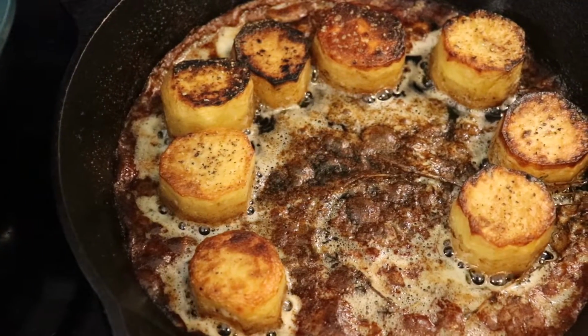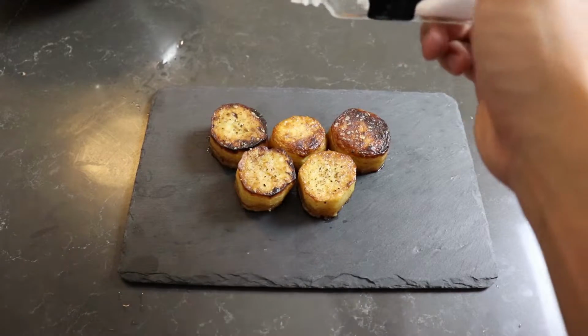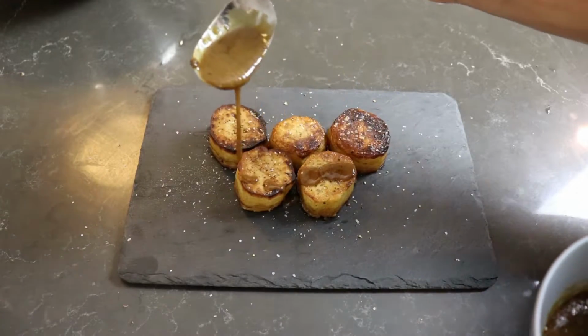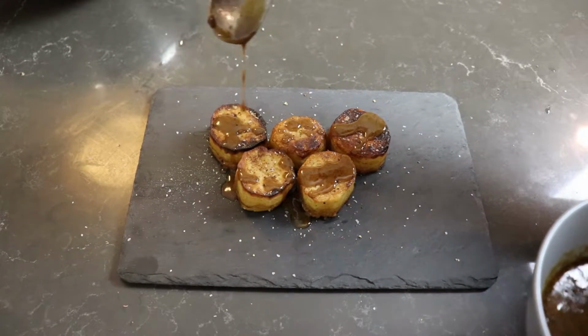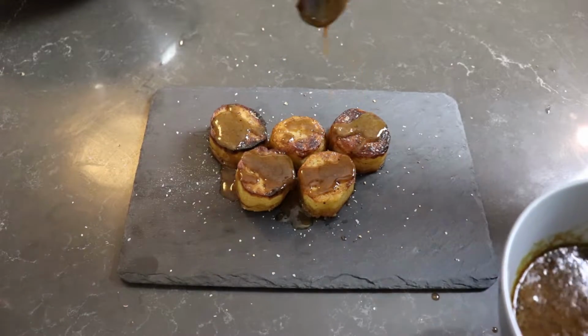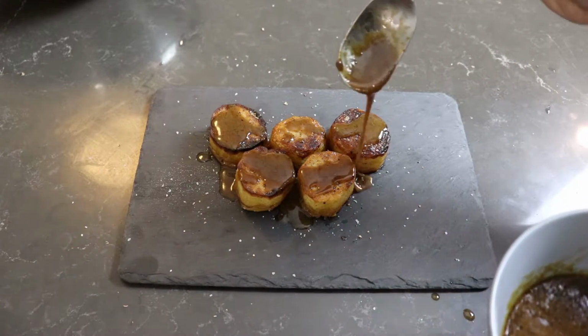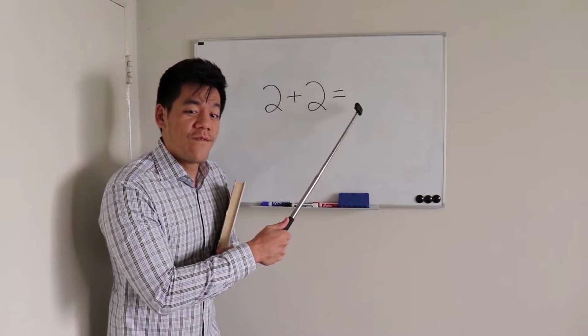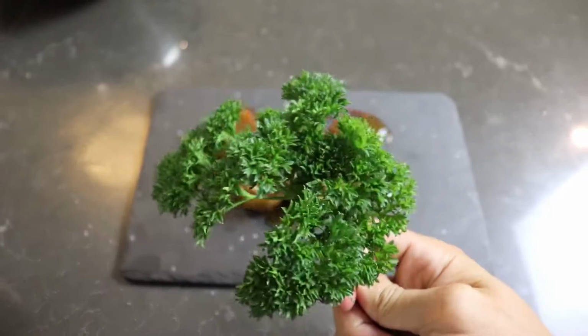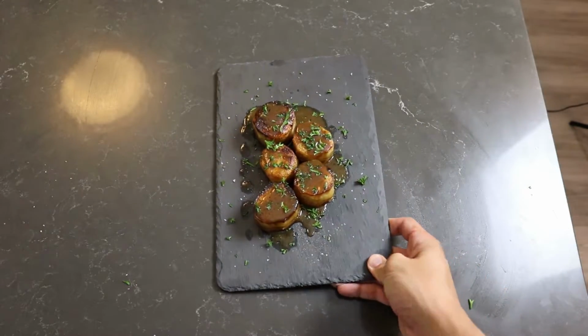Not too bad, right? I think they have character. Remove them from the pan and onto a plate. I'm gonna season it a little bit more, and I also made a really quick sauce on the pan drippings. It's simple. Just crank up the heat, add some flour to make a roux, and then add some more chicken stock. The last garnish I'm gonna add to top this whole thing off is parsley. Okay, this is all set. On to the next recipe.